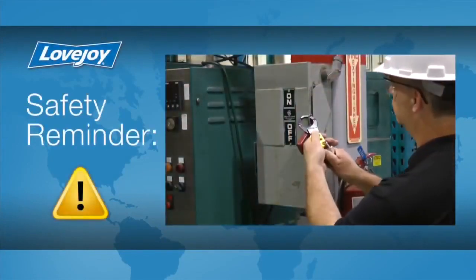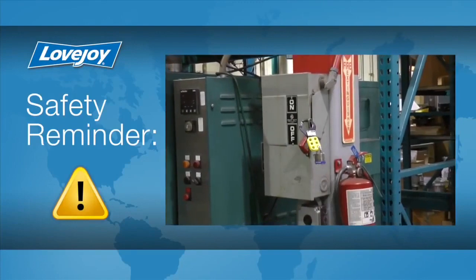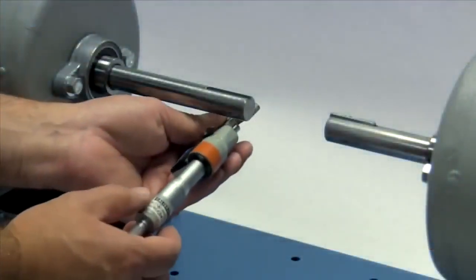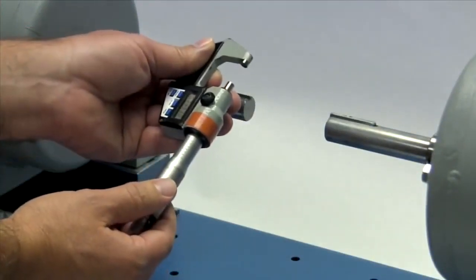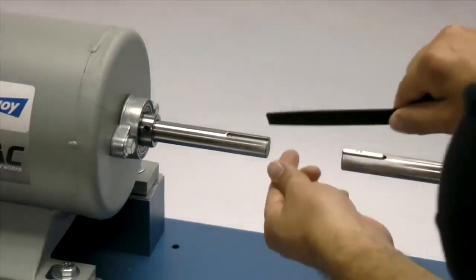Even though we have disconnected the power to this system, it is always a good idea to check and ensure that the power is off. If not done already, you should measure the shaft and ensure that the shaft diameter matches the coupling bore size. Then inspect the shaft and clean up any nicks or burrs from the keyway or shaft diameter.